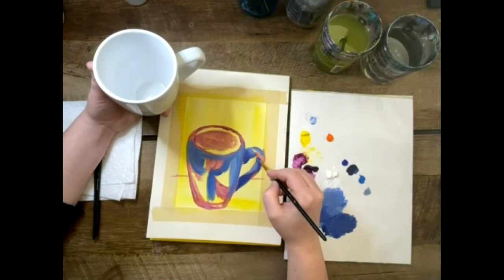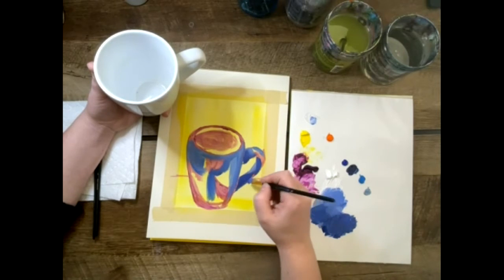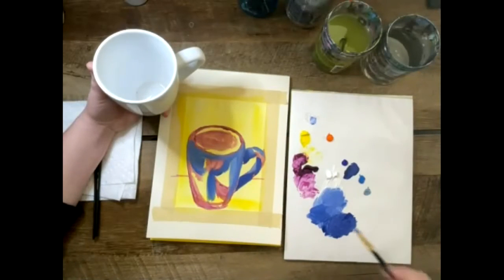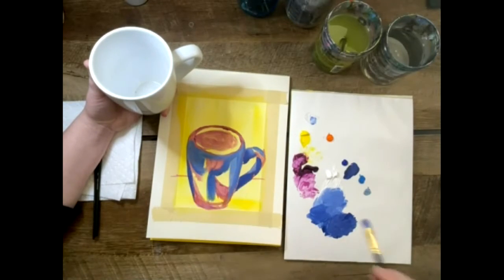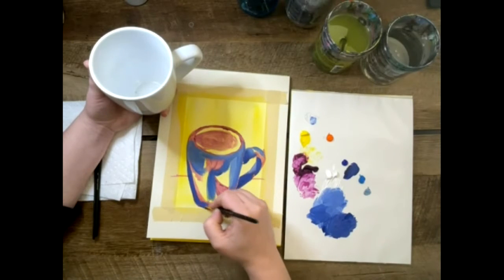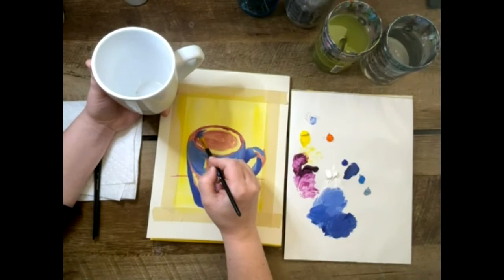And when it comes to blending, at this point in time, don't worry about blending or adding details, because what you're going to find is a lot of blending is an illusion. It's not actually necessarily blending, although sometimes it is. During this phase, I'm just worrying about putting these darks where I see them.